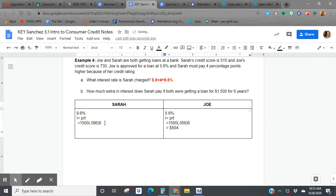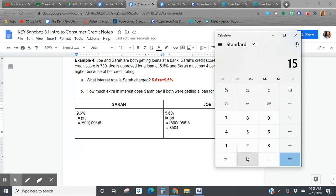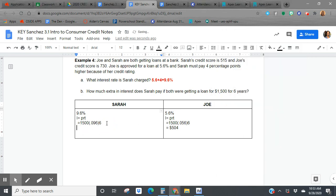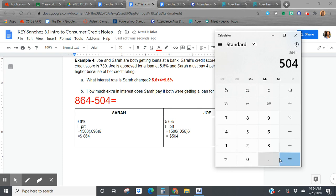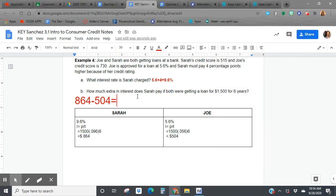So 504 for Joe, and 864 for Sarah. So the difference between the two is going to be her 864 minus his 504. And this shows that she is paying $360 more.